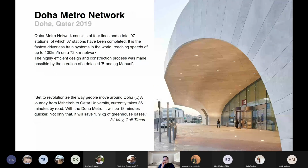And a few more recent key projects include the Doha Metro Network. This was a project that included 97 metro stations, of which 37 have already been completed. And that project has been launched with the thought of preparing Qatar for the Soccer World Championships.